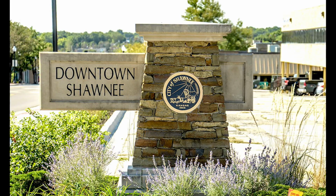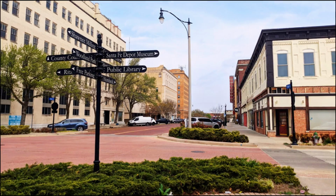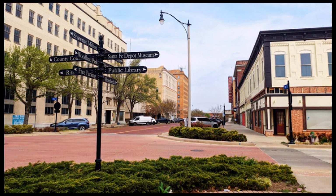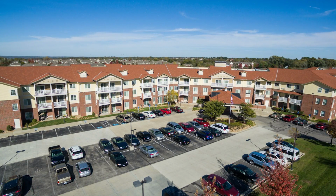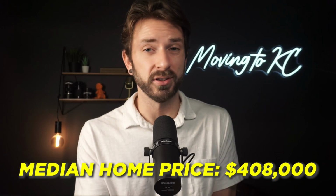In fact, the clients that were considering DeSoto bought a brand new construction home over in Shawnee, but they also have this cute little downtown historic area and a lot of cool historic homes around there as well. So no matter what you're looking for, you could typically find it in Shawnee. The other thing that I really like is the median home price in Shawnee is only $408,000, which is below the median home price of Johnson County as a whole, and it's one of the more affordable options that you're going to find on this list.